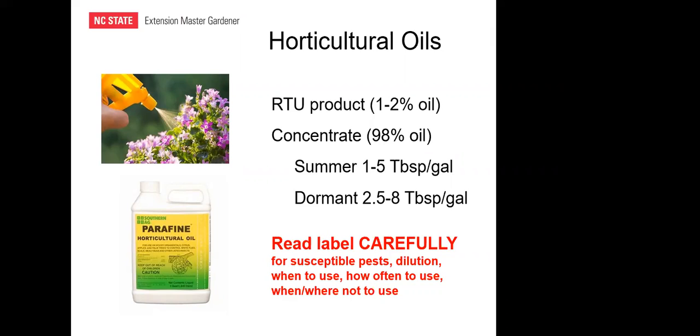And I've given you there the broad dilution amounts for this particular horticultural oil. And again, you just need to read the label very carefully. You need to make sure that the horticultural oil is for the susceptible pests that you're trying to manage. The dilution will differ on whether it's being used in the summertime on green leafy tissue or in the dormant phase, when to use it, how often to use, when and where not to use. There are just lots of things that you need to know about horticultural oils before you use them, and all of that can be found on the label.